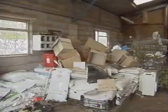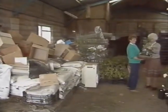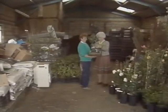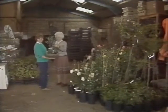You'll also find that the shop is probably not nearly as salubrious as the one in the garden centre. But with good plants in a good variety and at a lower price, with good advice thrown in, who needs a flashy shop?